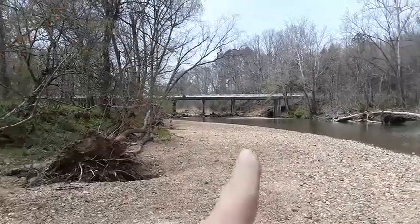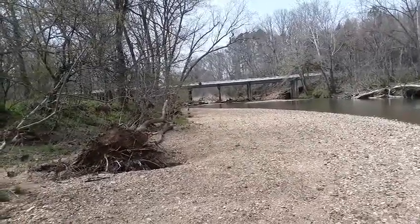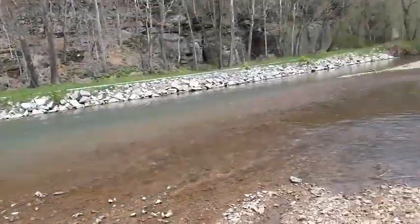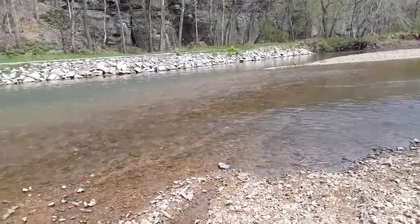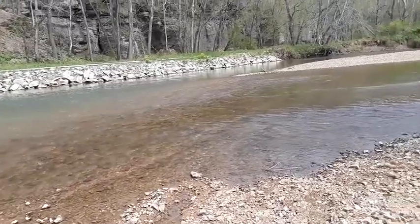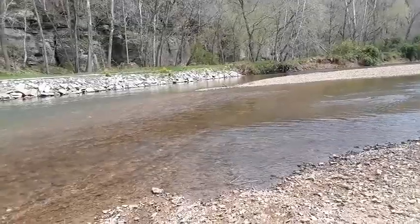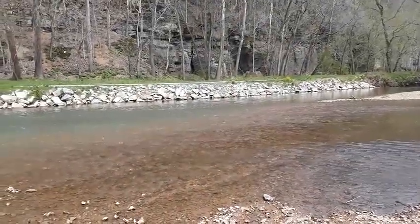I do believe on the other side of that bridge, in one of my other previous videos, it looked like an area that could have been forded. Here too, this gets kind of shallow, and maybe it wasn't quite as much water here as there used to be. All right, I'm going to go to one more spot and kind of pick around.